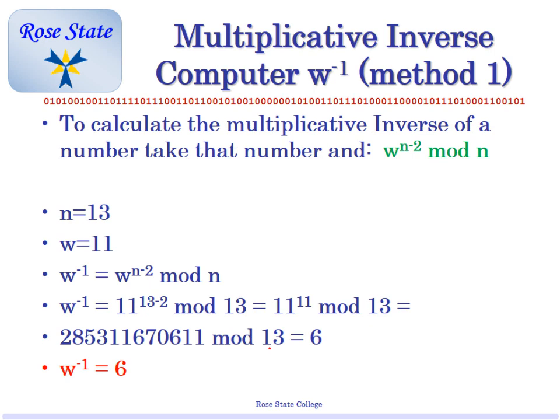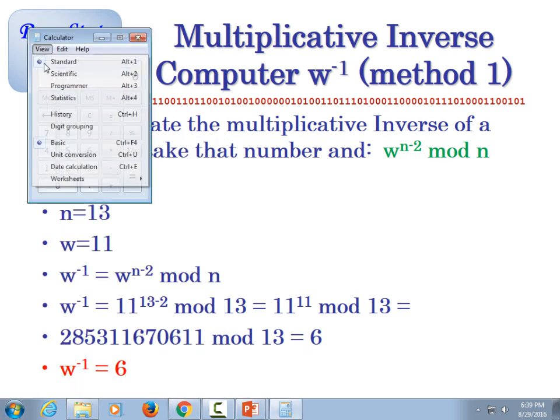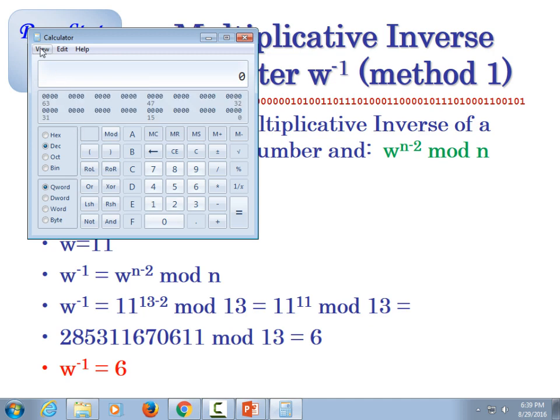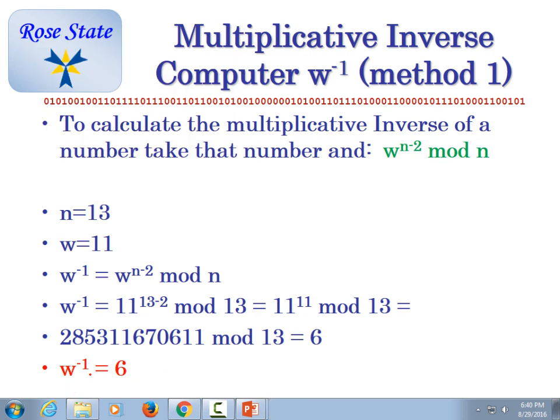Now, if you have a Windows machine, you can actually go in here, and if you change this to scientific mode, whichever mode it is, I can never remember. So 11 raised to the 11th power, we get that big old long number. Then we can do mod 13 equals 6. I will tell you, some calculators can't handle these larger numbers. Some of the numbers on your assignment ain't going to work. But you have to figure that part out. So the multiplicative inverse using method 1 is 6. Everybody see how that works? Pretty simple so far. So it's W to the n minus 2 mod n.